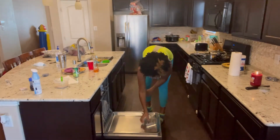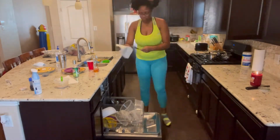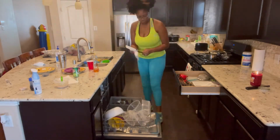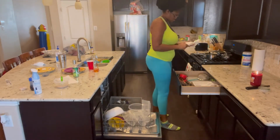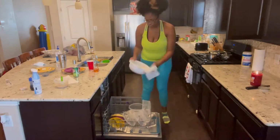Okay guys, as usual, I'm starting in my kitchen, tackling my dishes first. This is the longest part of any time I clean up my house. So I'm gonna knock out my kitchen first and then move into every other space in my house. I feel like once I get the kitchen taken care of, everything else just comes so easy to me. So I'm gonna take care of this and then move into the living room and things like that.